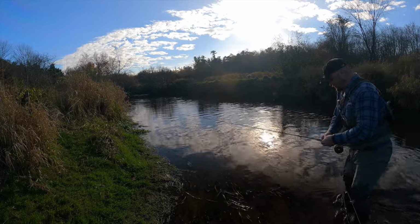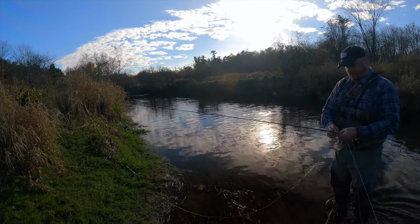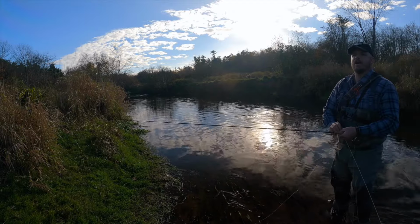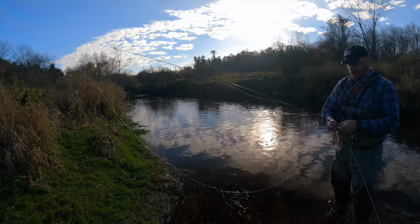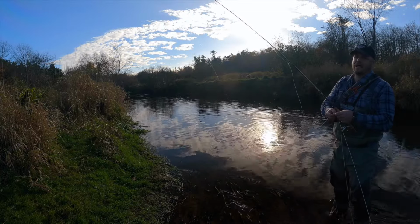Oh, did you put in over there? I just caught a 10-inch brookie. Yeah, there's a hatch. There's a midge hatch on the go. Yeah, I've got a number 18 Adams fly on.